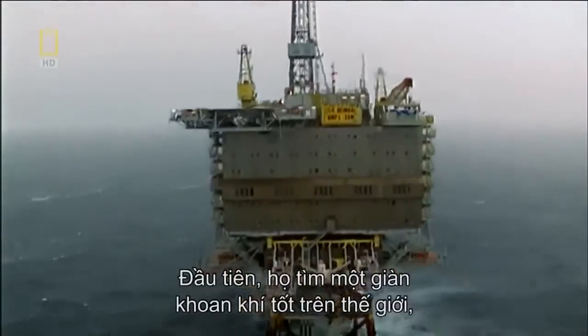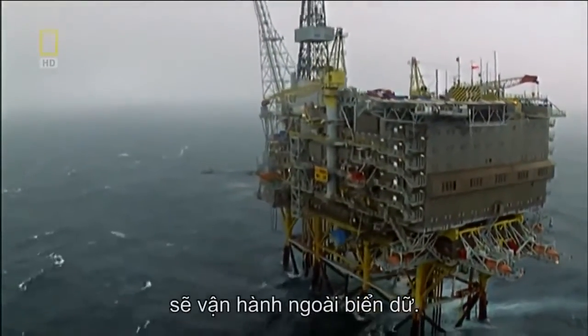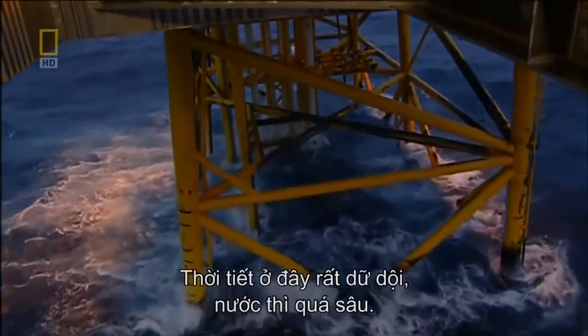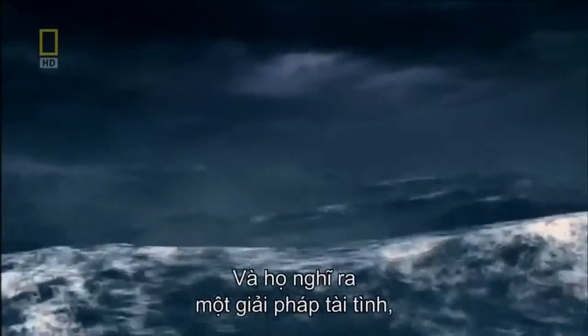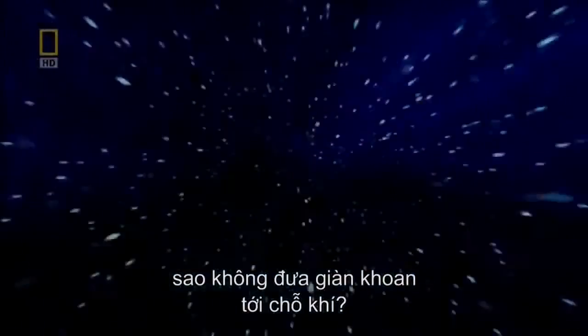First, they search the world for a gas well platform which will work in these torturous seas. Existing designs all fall short. The weather here is too stormy and the water too deep. So they come up with an ingenious solution. If they can't bring the gas up to a rig, why not take a rig to the gas?